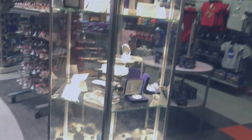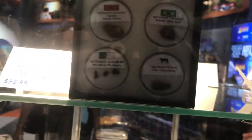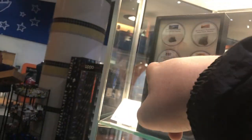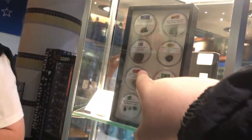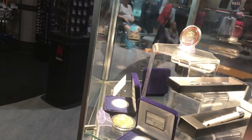Satisfying. Yes, it was. Right. Yeah, let's go. A meteorite pendant. Oh, that's so cool. Look, Mom. We've got different meteorite fragments. Sahara Desert, Northern Sweden, Africa. Beautiful. I like Russia. Yeah, these coins are unique.